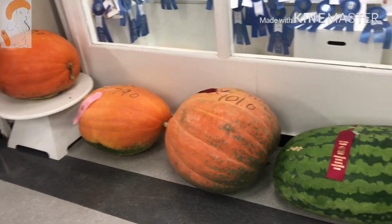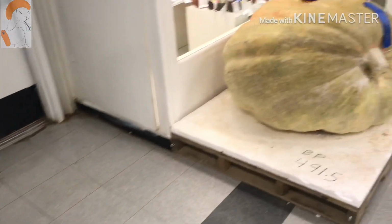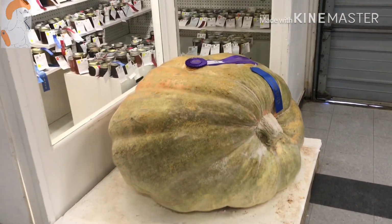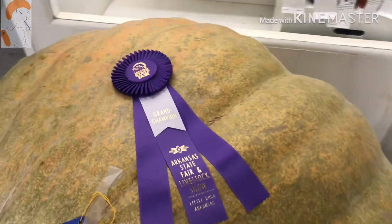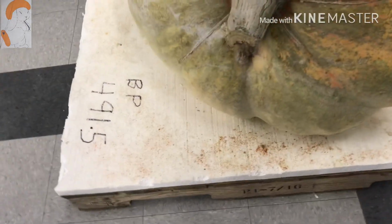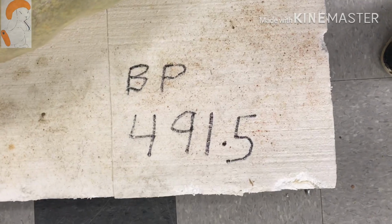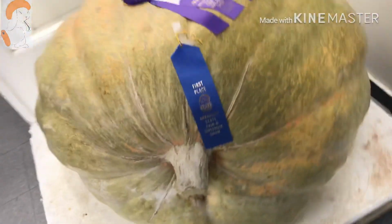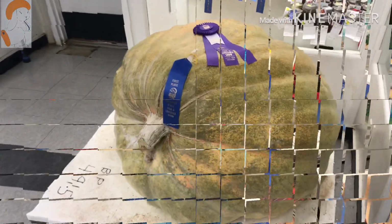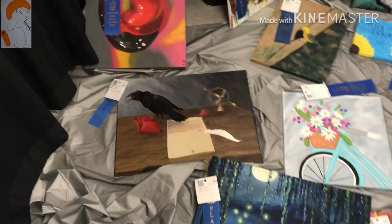Anybody hungry? Look at these pumpkins. We got watermelon. Does it say how much it weighs? Does that say 491.5 pounds? Isn't that huge? Wow. 420. Look at these oil paintings. These are amazing.